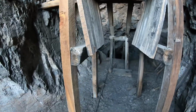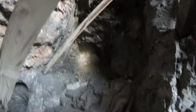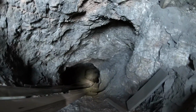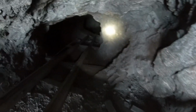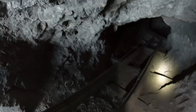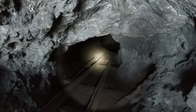Interesting entryway. It's looking like it's starting to angle down. If it goes down at too steep an angle, we will not be able to continue exploring. Ooh. Yeah, she drops off there pretty good, guys. And I just noticed my flashlight is starting to dim. Got extra batteries though. No, Bear. Go on. Good boy.